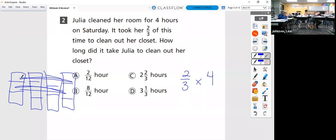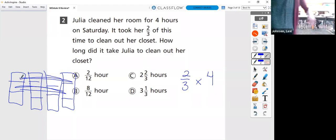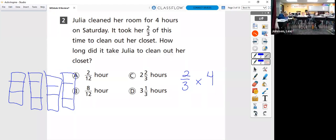Or what else could I do? Kyler? You could do the equation and write out 2/3 times 4 over 1. Yeah, so I could just do the multiplying across as well. So I drew the picture and we're going to multiply across and then we'll compare our answers for both of those. Okay? So then we can do 4 over 1. 2 times 4 is 8. 3 times 1 is 3.